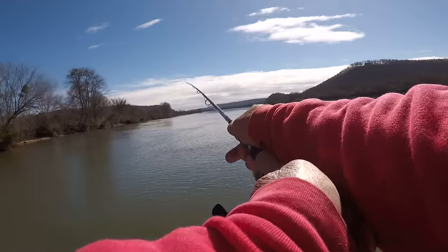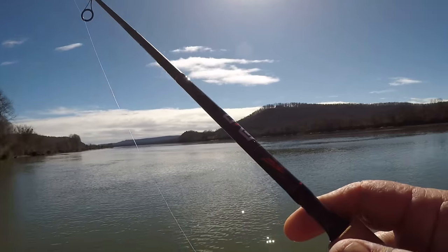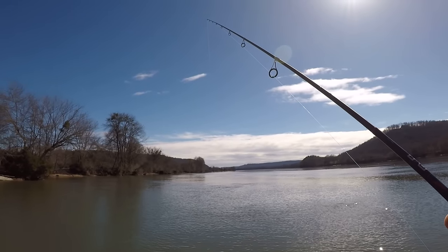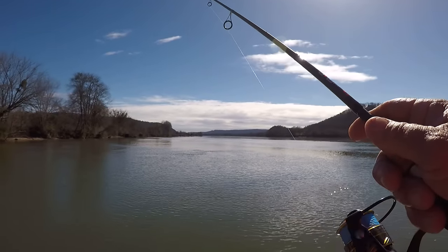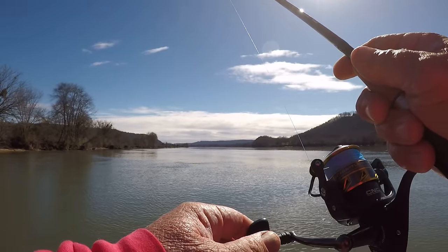But now this, you talking about tearing some fish up. This is one of my favorite ways to catch them, folks. This has got to be one of my favorite ways. Favorite bait for a river when it comes to a spoon. But let's see if we can catch another one or two right here.